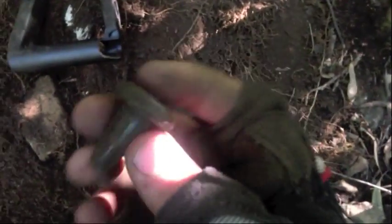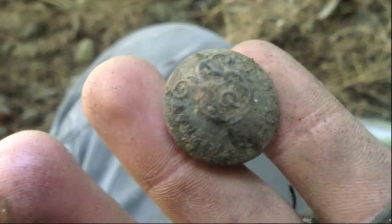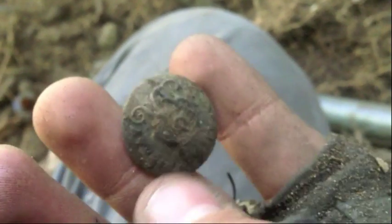Alright, pretty cool, guys. I kept on digging and I found a bottle stopper. It doesn't have anything on the top, but there's a little hole there. And I pulled out the hole. Oh, that is so cool. Check out this button. Look at that.